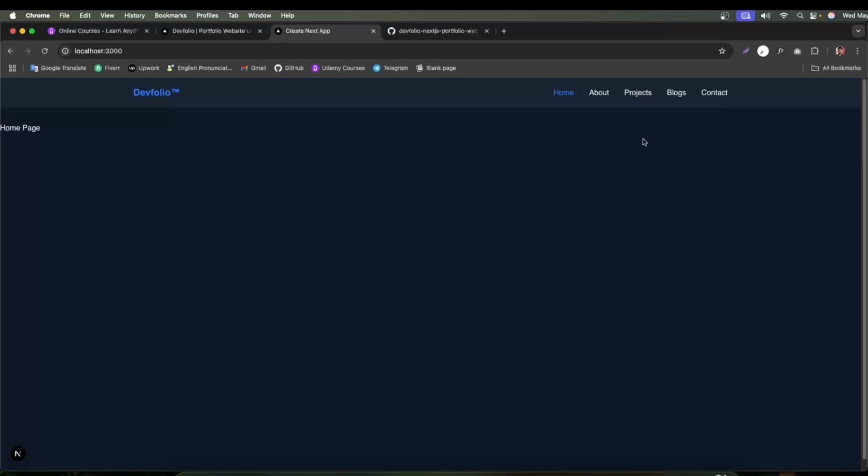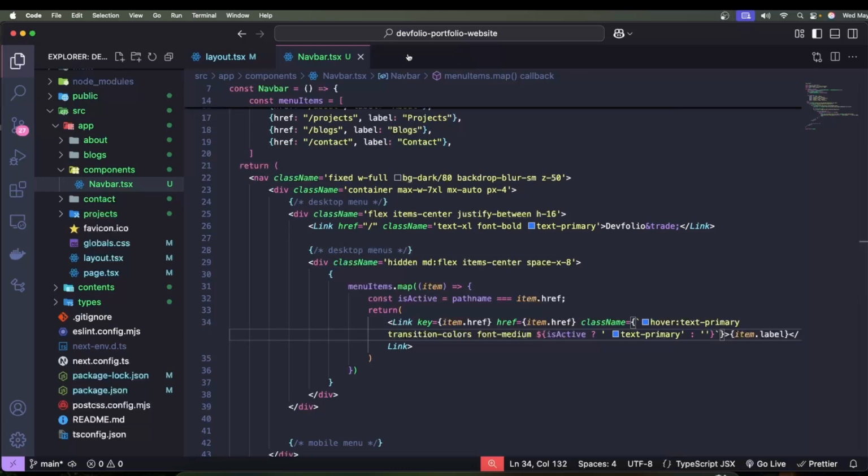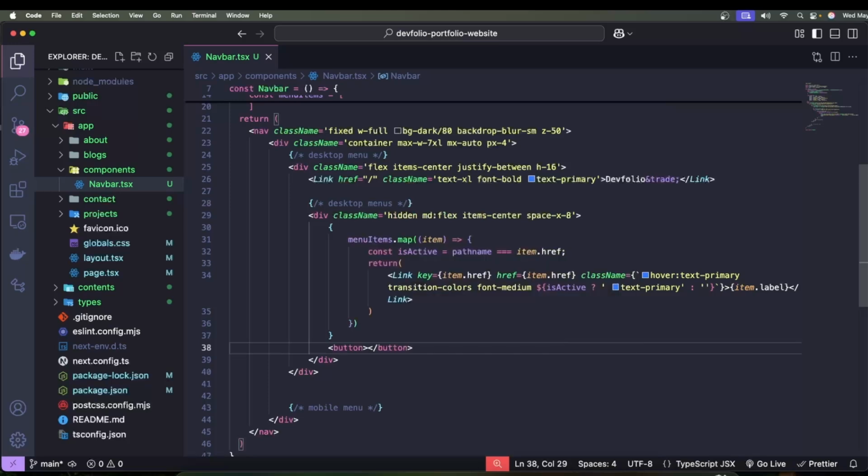For example, here we have a button. So how to define a button? To define a button, after these curly braces, look on this navbar. Let me close all of this stuff, and after these curly braces, what you will do? For example, you need to have a button. So button, and inside this button we will conditionally render the dark mode or light mode.